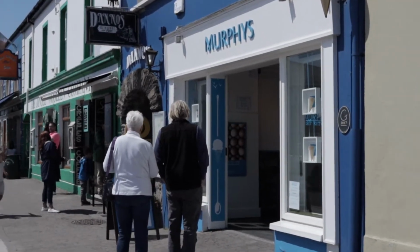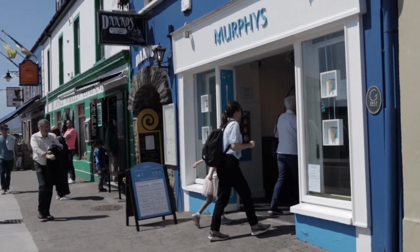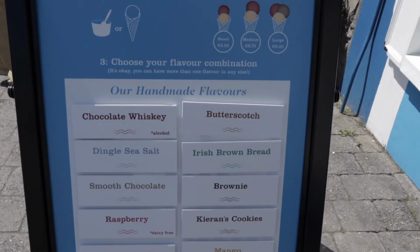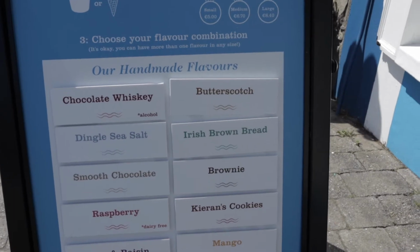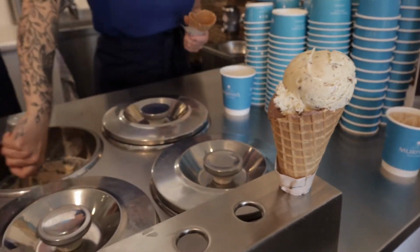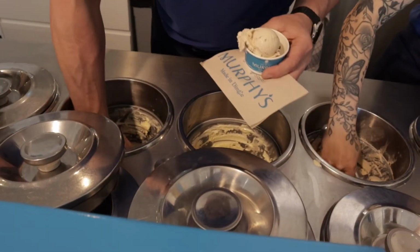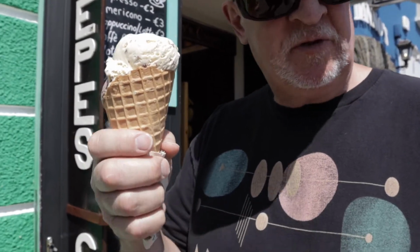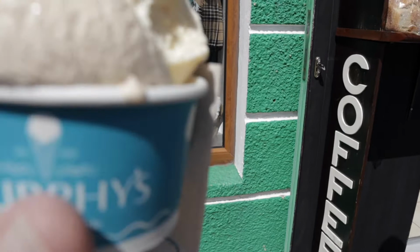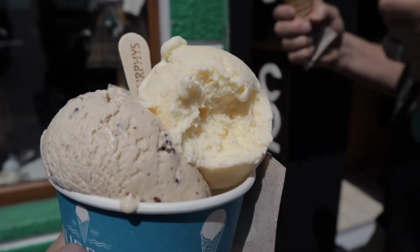Okay, we heard this is the place to get ice cream, so we are going to try it. We are going in. Back in the queue a little bit, James, yeah? Brownie and sea salt, of course. I got a scoop of the brown bread and the chocolate whiskey, and they're both delicious. And I got their brownie and sea salt, Dingle sea salt. And let me tell you, that sea salt is so good.